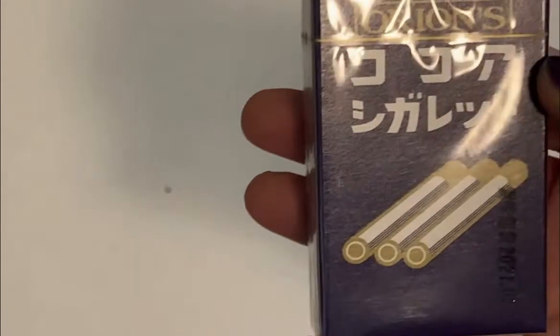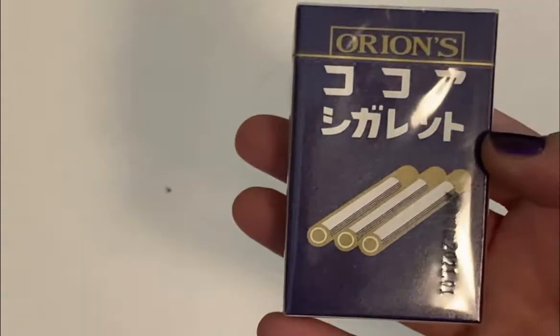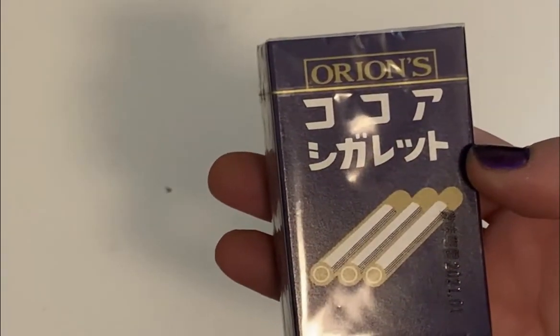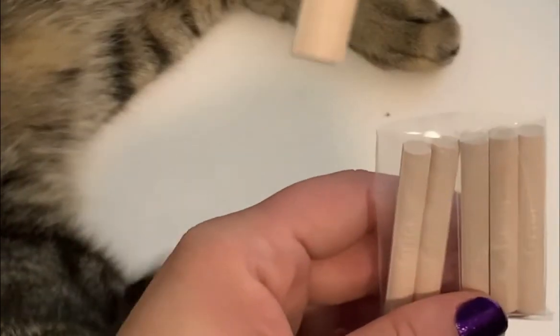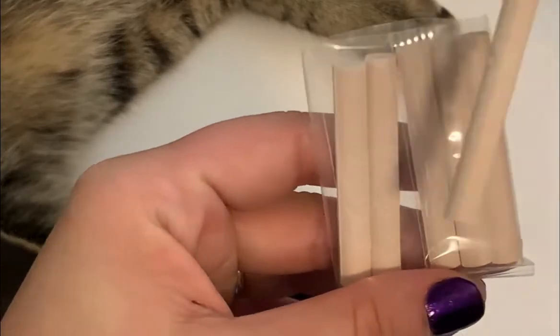Let's go into something really classic. These are candy cigarettes. They're not real cigarettes. Apparently it tastes like chocolate and mint. Really am interested in seeing what this one is all about. Okay, that is an interesting flavor. Very sweet, it's sweeter than I expected it to be.